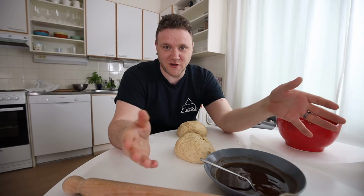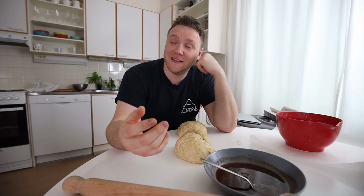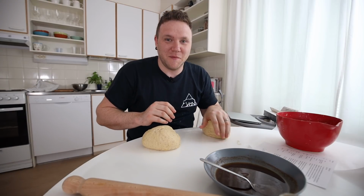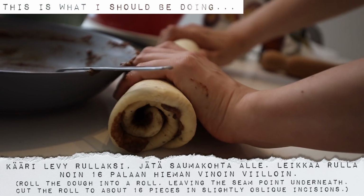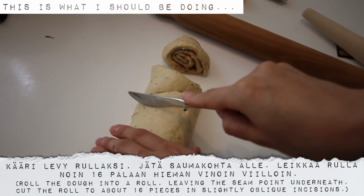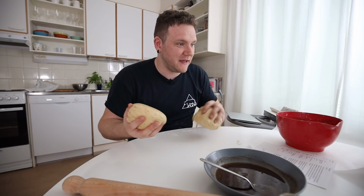Kat's now looking at the instructions. She's looking at what I've got laid out here. Let's see what her face looks like. Is it wrong? No, don't tell me. This is the idea. Well, that didn't fill me with confidence. It says rullaksi, something rulla noin 16 palaan. So I think I got to roll this out and make 16 from each ball here.